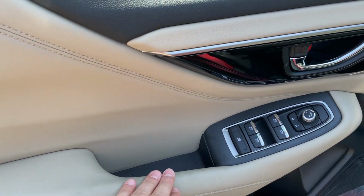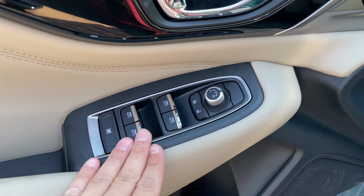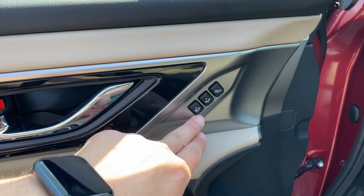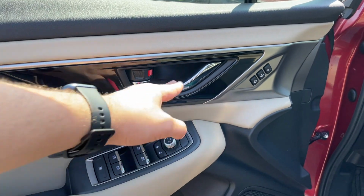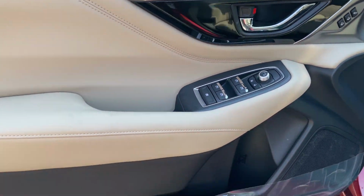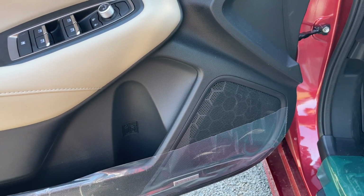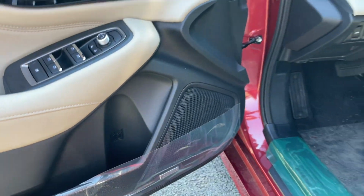A small cubby right here, and the window switches, mirror controls, door locks, everything looks good. Good amount of chrome and matte brushed aluminum. There are memory seats, and I really like this trim right here. Good amount of gloss black, and the door handle actually feels nice and light, but very nice and solid. Plastic in the bottom, which is expected. Barely any storage space with a bottle holder, and there's a speaker in the bottom. It does have a really nice design to it, and it does have a Harman Kardon sound system.